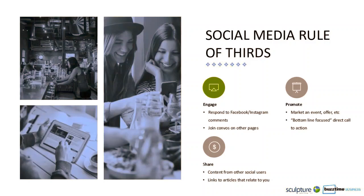So now that you have this engaging content that we talked about, you're going to want to promote your business so that it actually translates into sales dollars. So let's say you're having an event or a special offer. Make sure you create an event on Facebook, for example, to get the word out. People will see it, they'll share it, they'll tell their friends, and that could potentially bring in new faces to your bar or restaurant too.